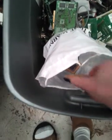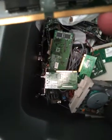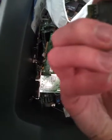Let's see what I got. An old case. Oh, this is a K6. This looks like an old socket 3. Here's an Intel 486DX2. I think this is a 33 megahertz Intel. I don't even remember. Old stuff. Got a bunch of old pins, some EDO RAM, I think. Maybe this wasn't it. Very, very old stuff.